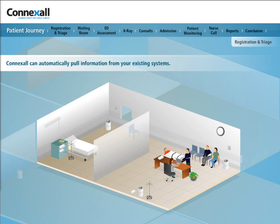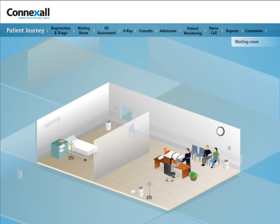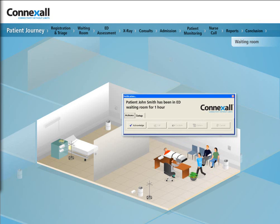Connexall can automatically pull information from your existing systems to help you track things like patient wait times and the duration between seeing a doctor and the inpatient admitting process. In case of a delay, Connexall can send a wait time reminder to the ED nurse manager to ensure wait times are kept to a minimum.